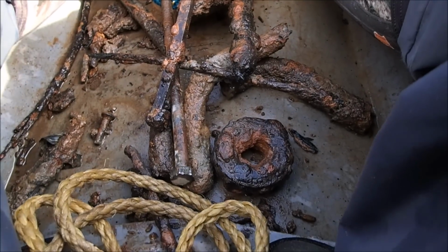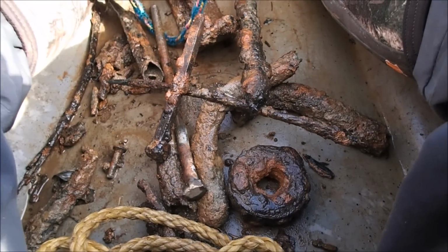So I'd hoped to do a little scuba diving here later, but I'm not gonna do it on this trip because the water's pretty brown. And I think the river's actually up about a foot. But let me show you what I found, and then we'll get to some magnet fishing. Check it out. This is what I have so far, and I've been here about 20 minutes or so.